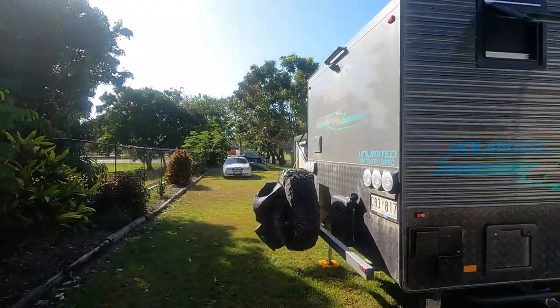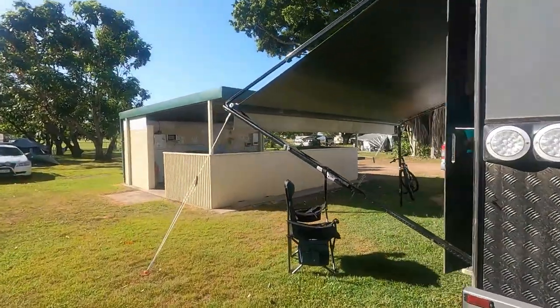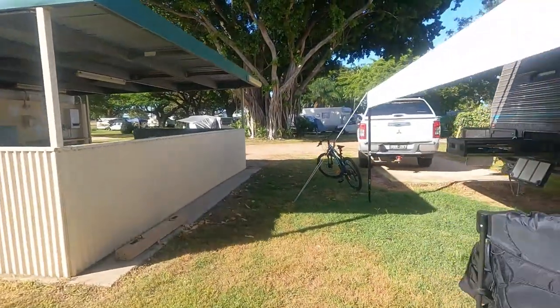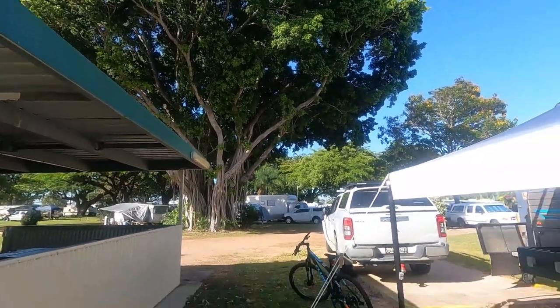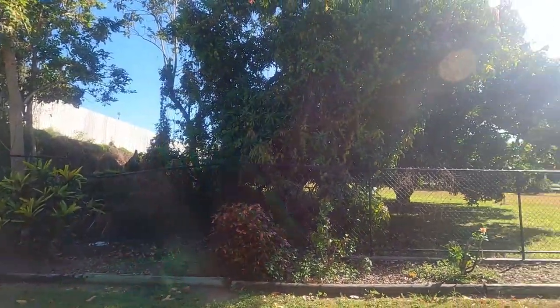Caravan park in Ayr, the Burdekin Caravan Park. Just in between the toilet block and the camp kitchen, just as a pull-in. Just here to get the car serviced. Nice setup, nice caravan park. And I'm right next to two mango trees.